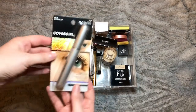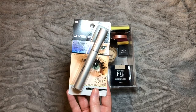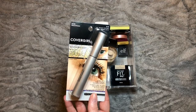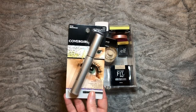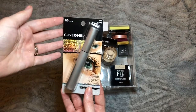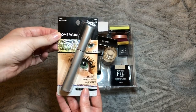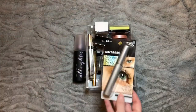Then mascara wise, first one we have is this CoverGirl Exhibitionist mascara. This is probably the one I'm most excited to try, as it's the one I've heard raved about the most recently. I did get the shade Black Brown. I don't know if it comes in just black. I didn't see when I was in store, so hopefully it's a dark enough mascara because I do like my mascaras quite black, but we'll give this one a go.